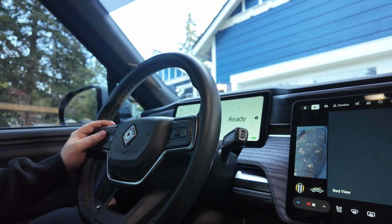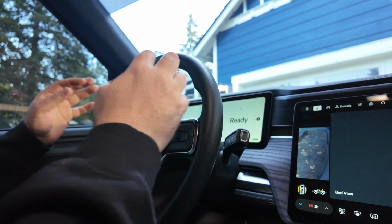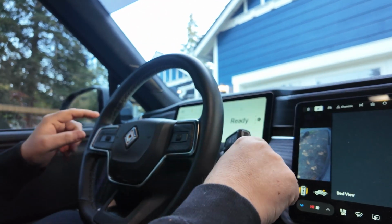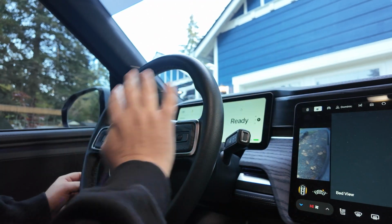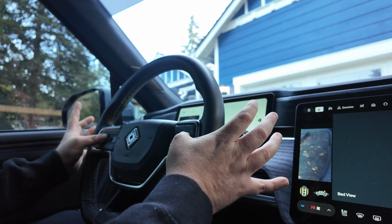You don't want to do resets unless your car tells you or a Rivian employee tells you to do it, because if you do a hard reset, it could mess up everything and drop the logs so that they can't see what is wrong with your vehicle. So you just hold the outside two buttons right here. Keep holding until it tells you to stop. And now it turns off.